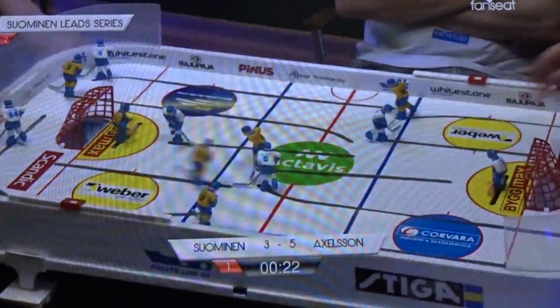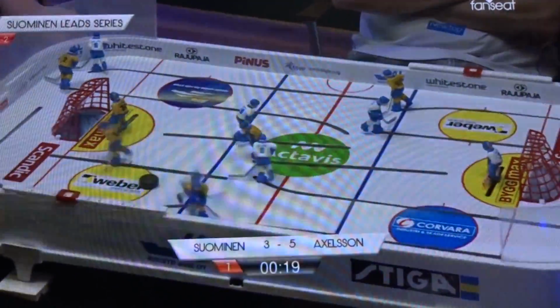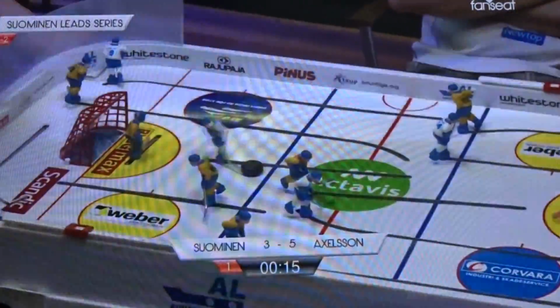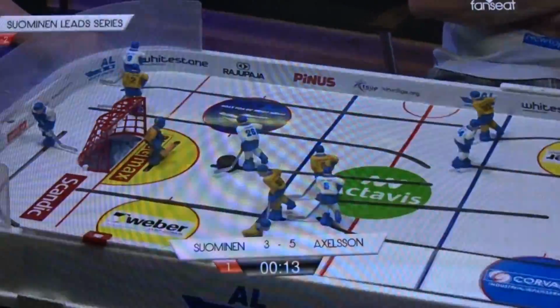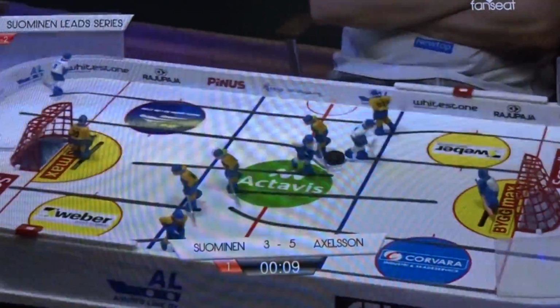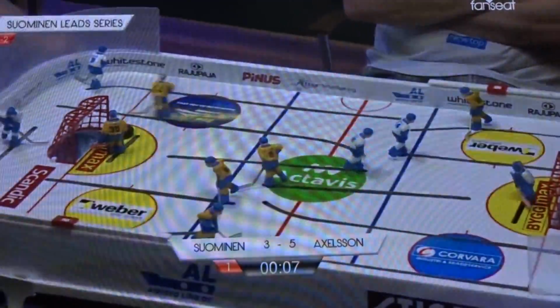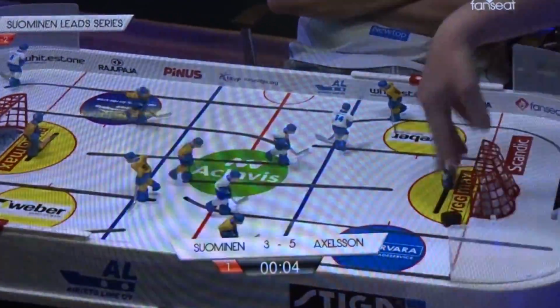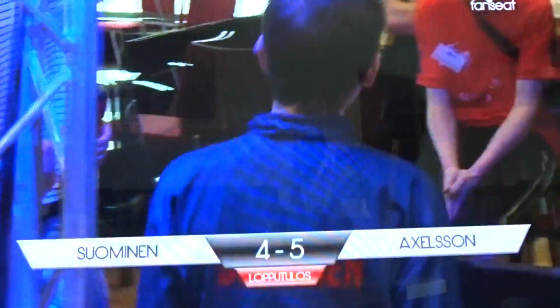So Axelsson back on Axelsson, so Axelsson can take it easily. He's going to play safe. But he gets the possibility to throw one goal more to get it to six. No. Oh, and the frustration starts to go. Everything, last second, just trying to. Hey, he gets it in, but there is no time. So 5-4, and once again, Axelsson wins the round.